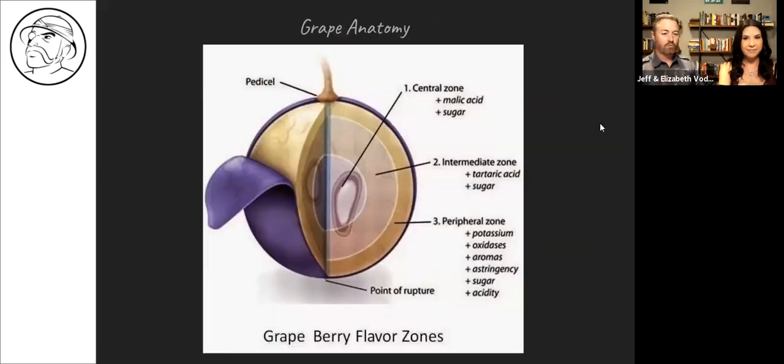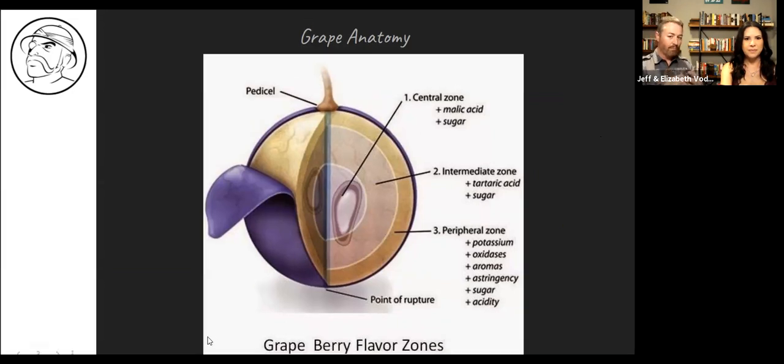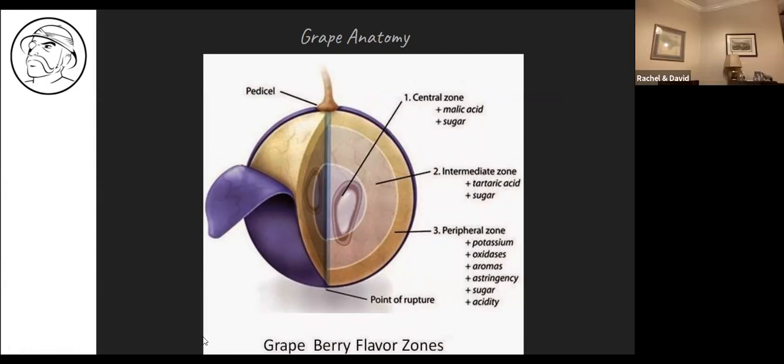In this case, and this is kind of what I discussed with Pinot. Pinot has a thin skin in a nice balance throughout, where you have the acidity toward the center and then flavorfulness in the outer peripheral zone. In this case, this is a very, very balanced grape. We have a medium skin, a medium peripheral zone, and a medium intermediate zone with all the acidity. So it runs back and forth on that. It's a balanced grape.